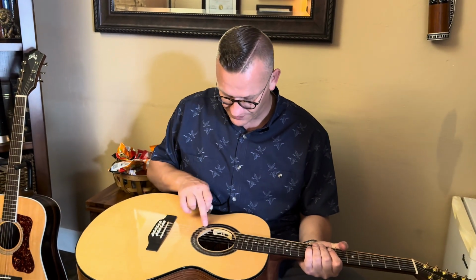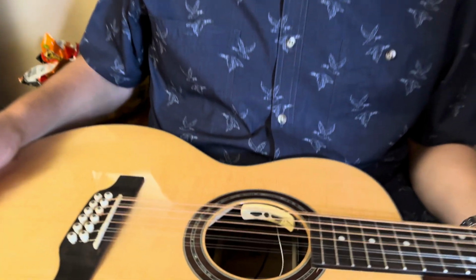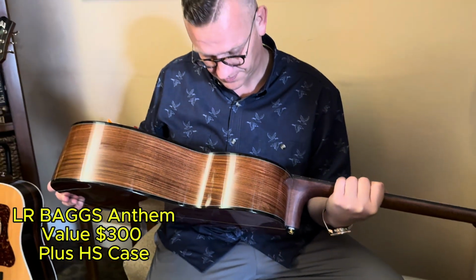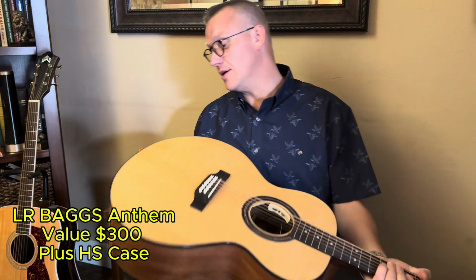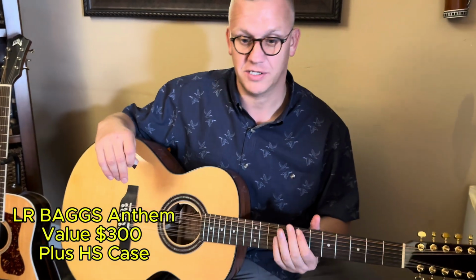Look at that workaround. I can't believe that for free they put in the LR Baggs. That's over the top of the line. In my opinion, if you're buying a budget guitar and you want a really great instrument for under 3,000 or 2,000, or even if you've got $1,000, save up the extra $200 or $300. They have some on there for $750. They're solid wood.